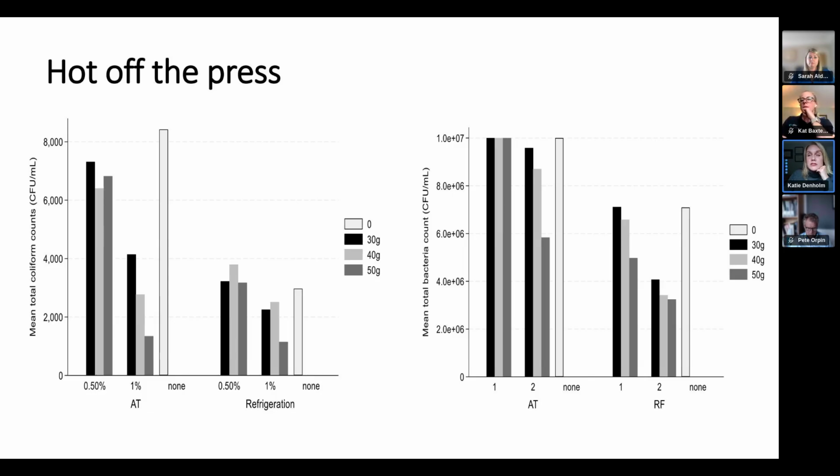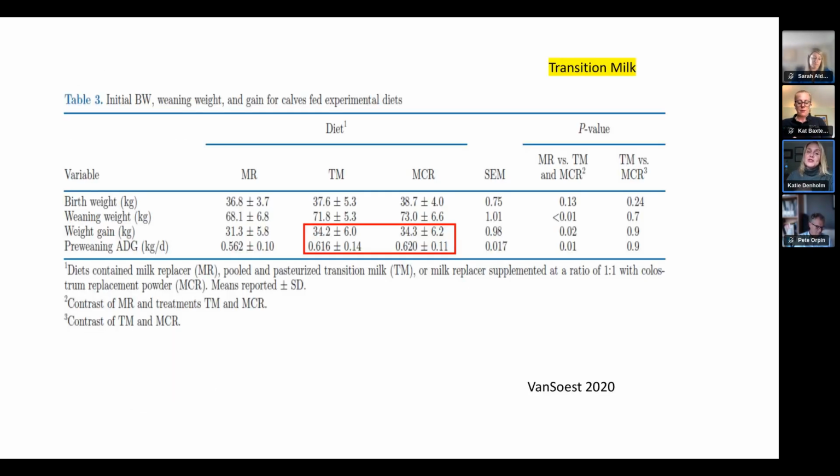So if anyone's interested in that, it's a useful on-farm tool to try and facilitate extended colostrum feeding. And our farmers have really embraced it. The only thing I would say is potassium sorbate is not a silver bullet. You really do need to make sure that your colostrum and transition milk is very clean before you try and preserve it, because it's not going to kill any bacteria that are already there. And you won't see the benefits if your colostrum and transition milk is very dirty.